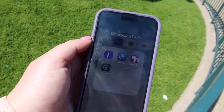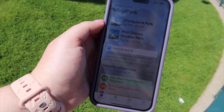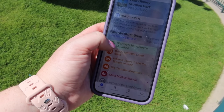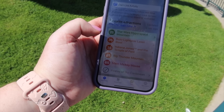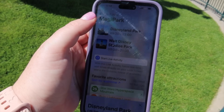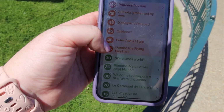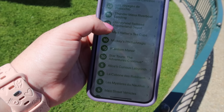So that's why. A nice little reminder that you can download Magipark, which is my favorite app for looking at wait times. It's so much better than the actual Disneyland app. And you can see what's closed. You can favorite the ones that you like. Haven't used this for a while. Hang on, let's go in there. There we go. So you can see favorites. Different colors mean how busy it is.